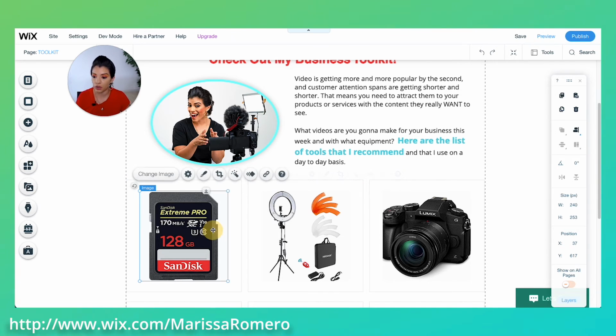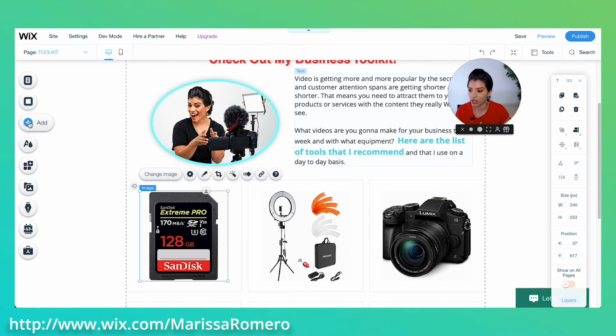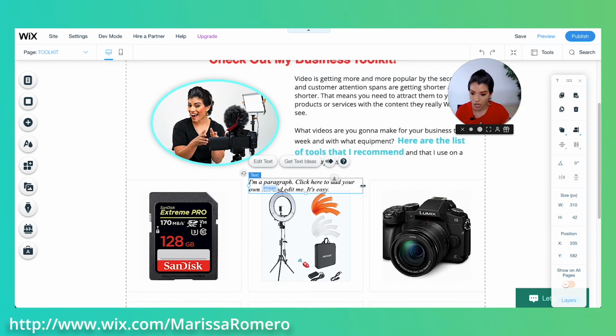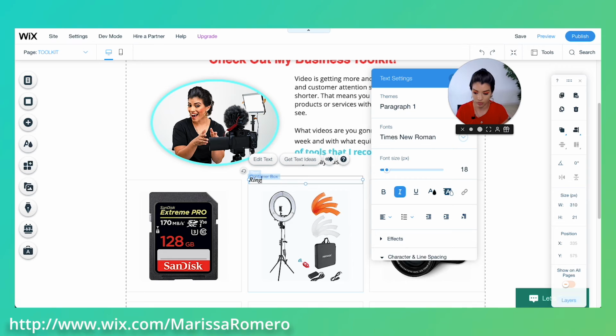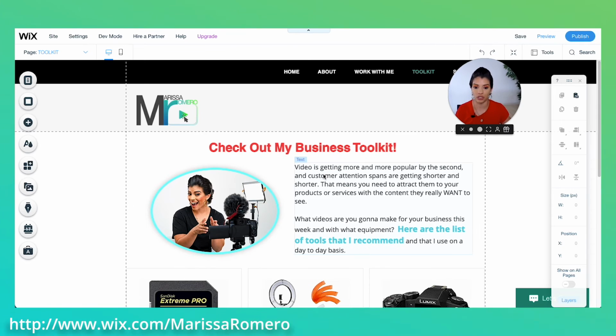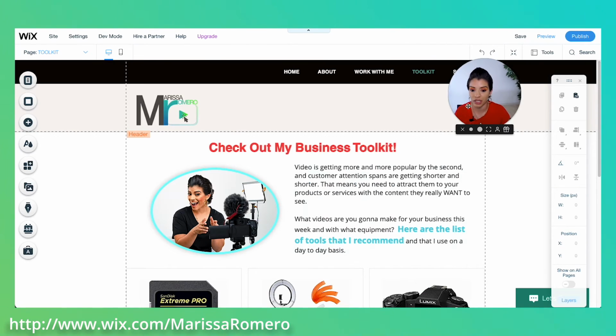So to go even more crazy and make it more customized, you can add text and a title to each item so they know exactly what it is. Like you could put ring light, LED, you could name each one. But for now we're just going to leave it like that. So that is the business toolkit page.